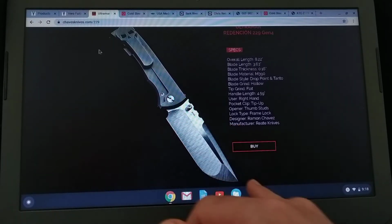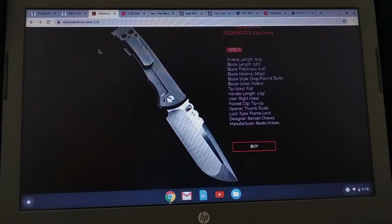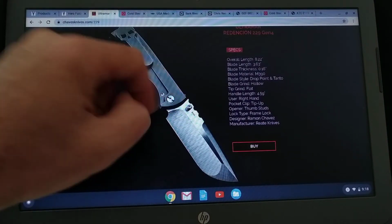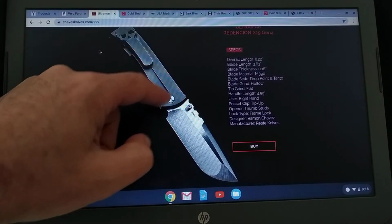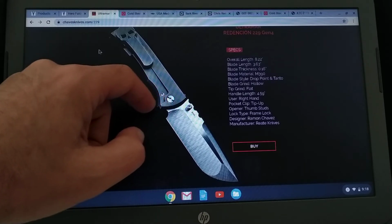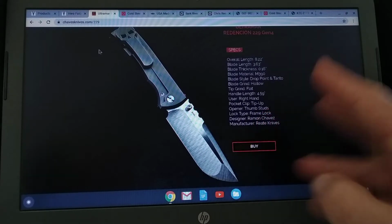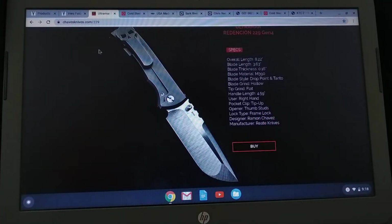And then you've got the grinding along the spine of the blade. The jimping is the same, very symmetrical. It travels right into the handle. And I love that he's done something with the lock bar. Instead of just, let's make a straight line and then another straight line, ooh, that's imaginative. And of course, the pocket clip is super cool.